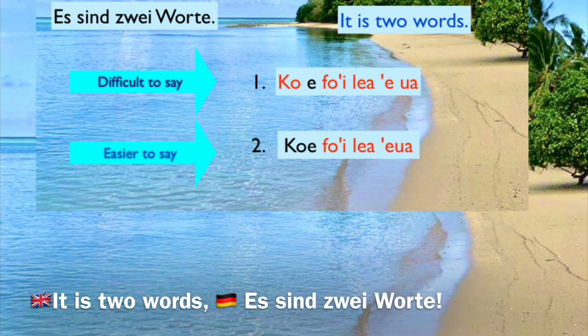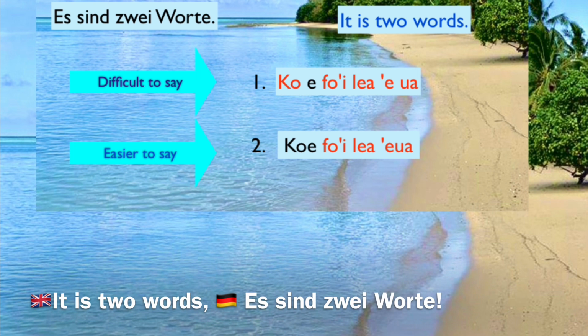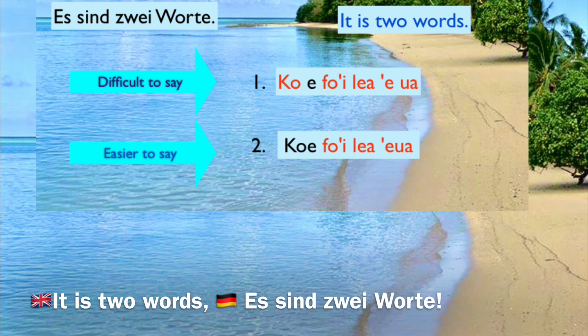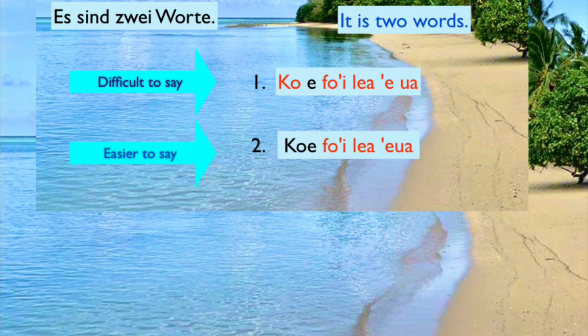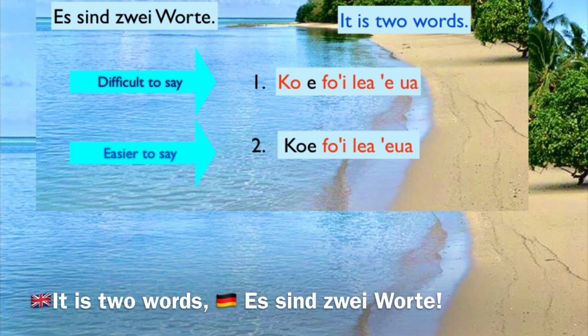So that was correct. Now I'm going to help you out with your K, because the Tongan K doesn't use a lot like the English or German K. It's so much air coming out of your mouth. You're saying koe. Yeah, but actually the Tongan, if you think of the German G or the English G, with not a lot of air coming out, instead of saying koe, you say goe. Yeah, you think of the German G. Koe fo'ilea e ua. Hey, that's very nice. I like the way you said that. Less air, but using more of the German G.